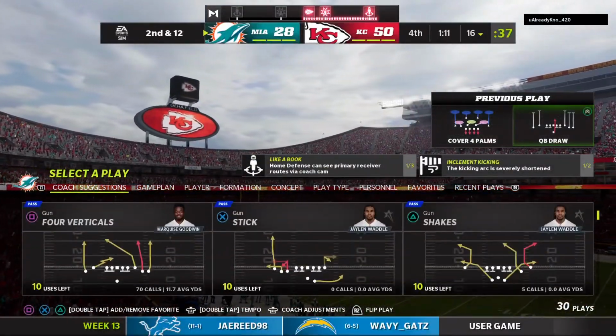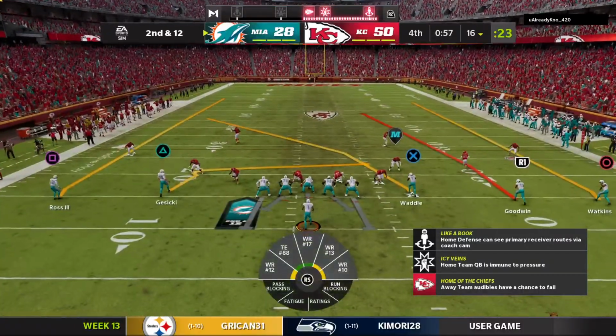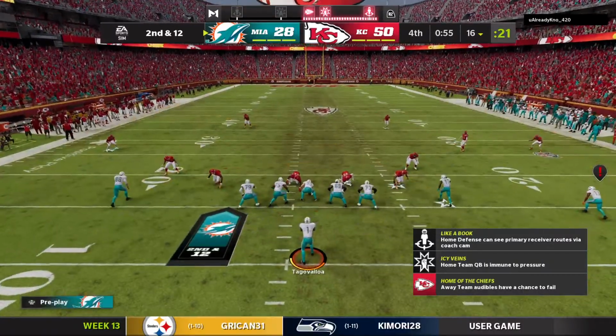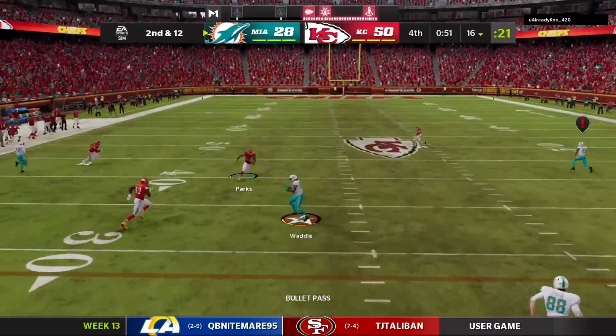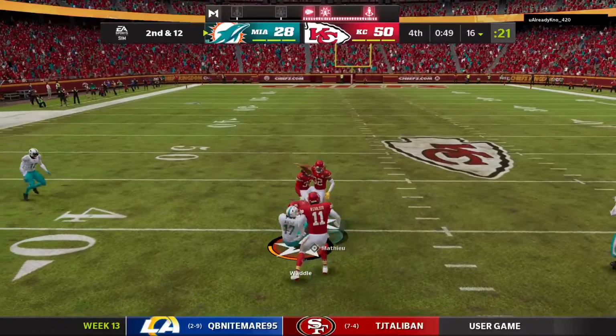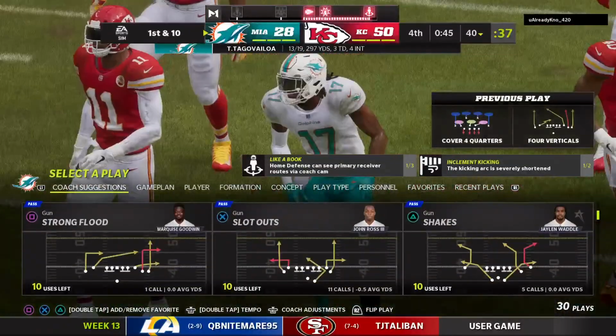When a draw works, it can be a thing of beauty. But when it doesn't, oh, it can be ugly. And in this case, loss of yardage ugly. On 2nd and 12, Tua. This will be caught. It's Waddle. And he'll be corralled well upfield right around the 40-yard line.